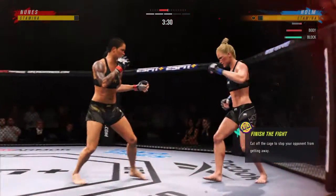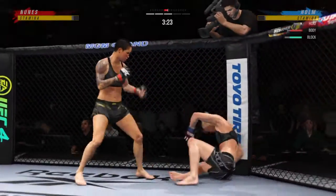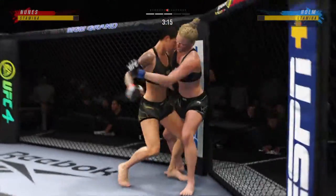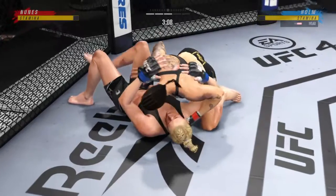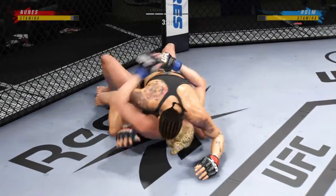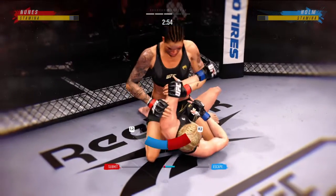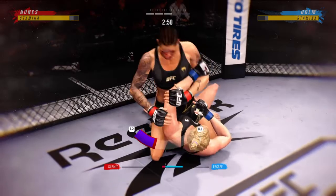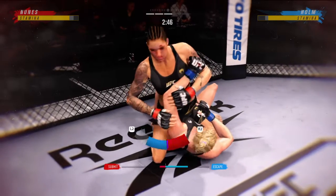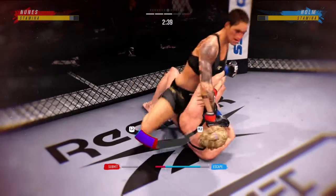She did not miss there. This could be the end. I mean, she hurt her so bad. Ground and pound is on point here. She's made this a focus going in, to make these strikes count. She's making each and every one of them count. Doing a very, very good job of landing shots, landing them in combination, and making them all matter. Gotta be careful, armbar.